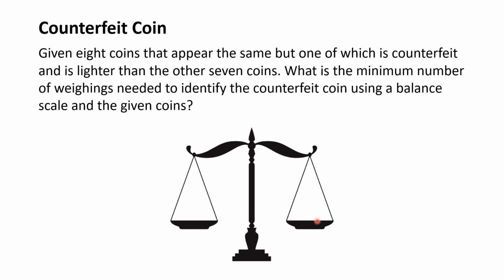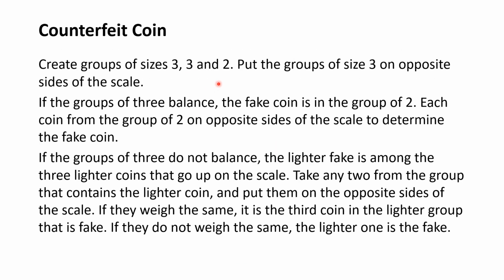And if the light coin is here, and say a normal coin is here, then this would go down and that would go up. So what's the minimum number of weighings you need to do to decipher the problem and find out which is the light coin out of the 8? So this is a bit tricky. It takes some doing to figure it out.